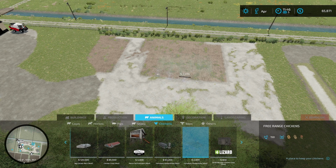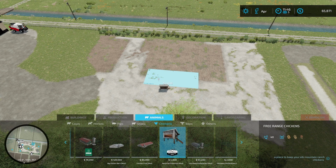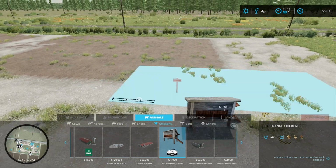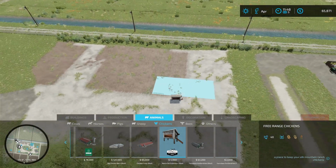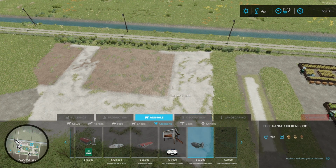We do also have the open chicken coop. We do also have this one, but I think, you know what? Let's go with this one right here. Looks like we may need to put a fence around them. What does that sign say? Active. What? Okay. I don't know. So we have this fenceless one right here for 63 that can hold 720. That can only hold 40. This can do 720. This will be a good start, I think.